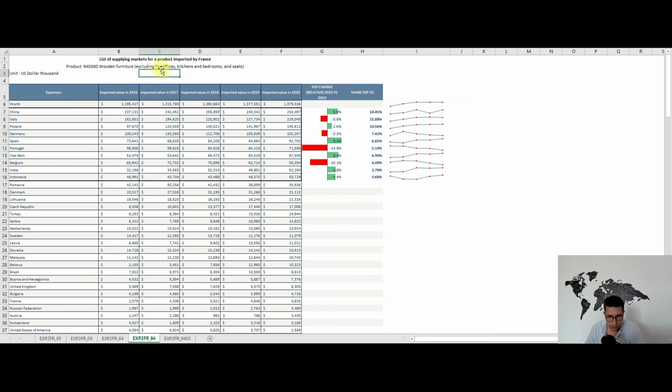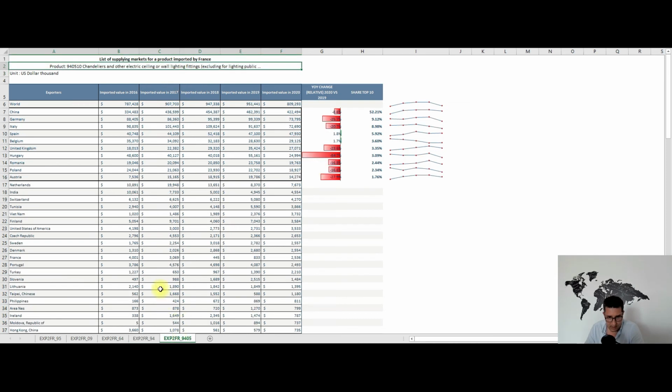Now moving on to the last product that I recommend, which is chandeliers and other electric ceiling lighting fittings. So HS code 940510. Here we see that the overall market shrunk with almost 15% year on year. So clearly this sector was affected more in comparison with the wooden furniture sector, for example.